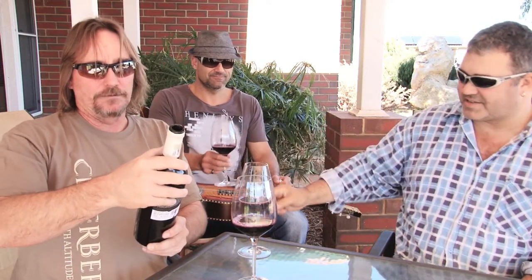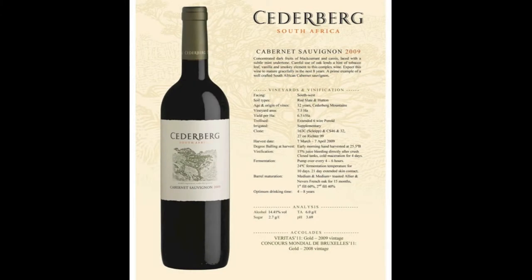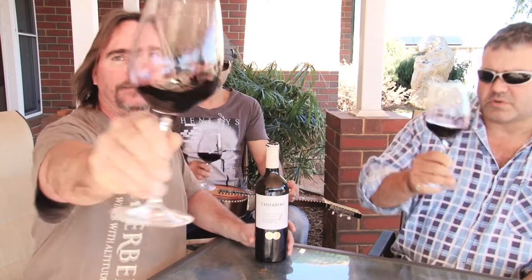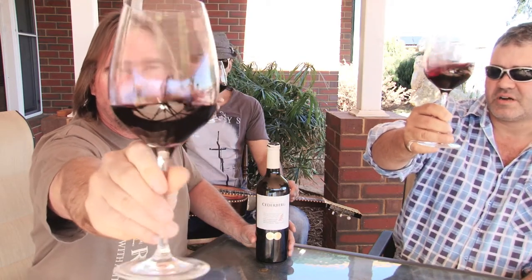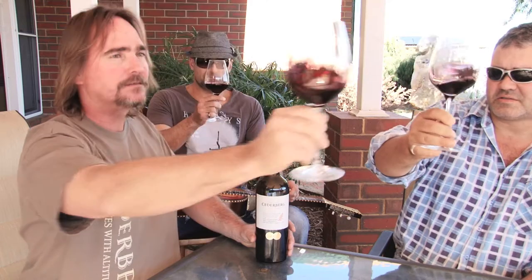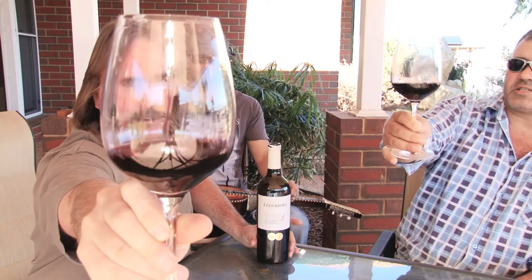So, once again, we are having the Five Generations 2010 Cabernet Sauvignon. So the colour, let's have a look at the colour, mate. Oh, I was just going to have a taste. It's leggy. Looks a little thin, don't you think? Oh, no, the legs are there. There's lots of legs there. It's not too bad. What is it? Tell me. 14%. It is 14% on the dot, brother. Well done.